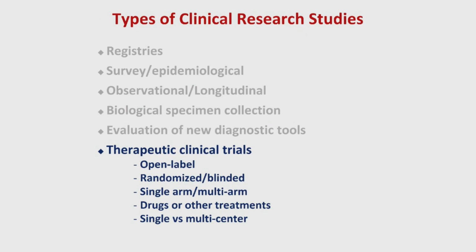And they could be drug trials or treatment trials or device trials. They could be a surgical approach. And they can be at one center or multi-center. And these are all different ways to design. And there are many different designs of clinical trials.